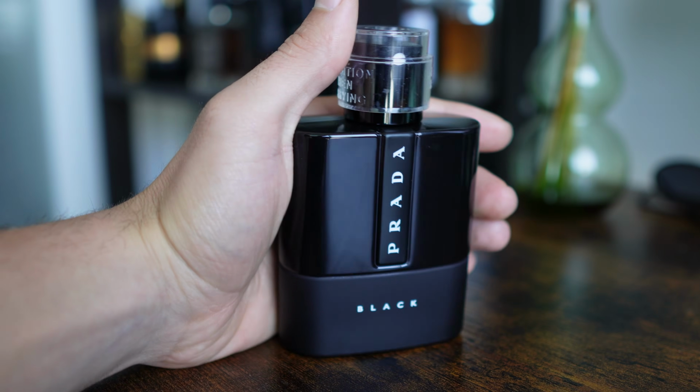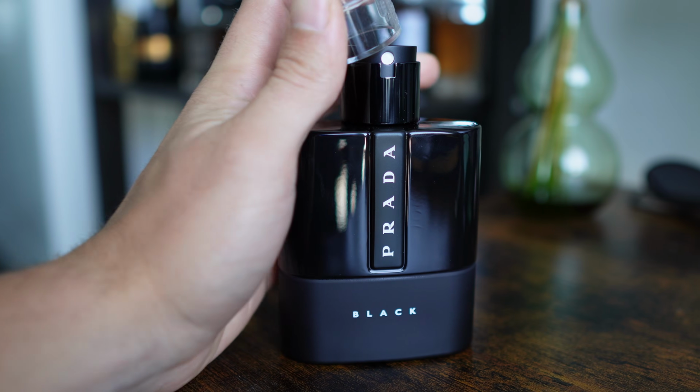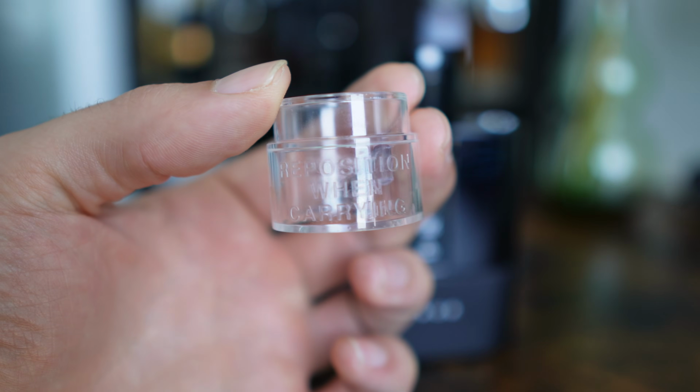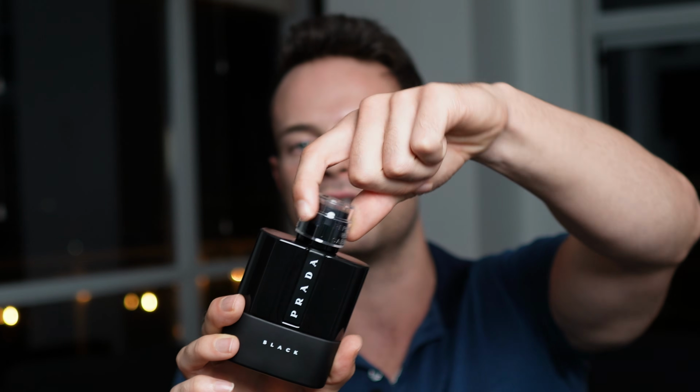Let's talk about this horrible cap. Like, what is this thing? This is basically so you don't accidentally hit the atomizer when you're traveling with it. I'm always tempted to just throw it out because it looks so bad with this. Remove before use, like as if you didn't know.